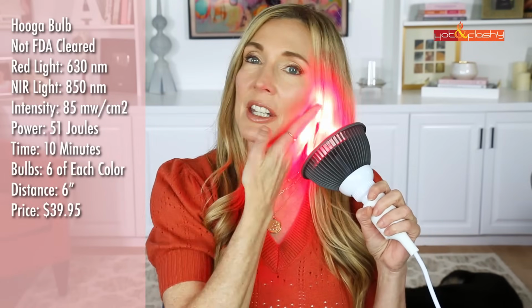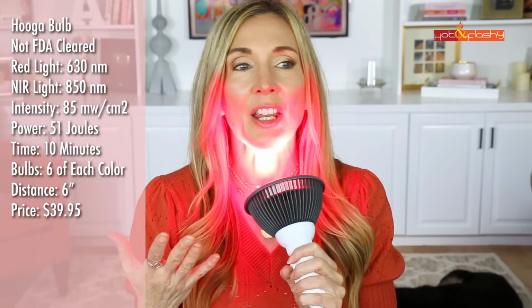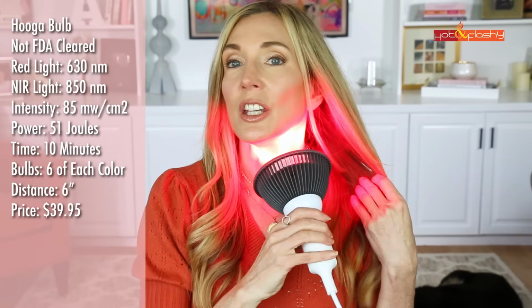I can feel a nice warmth on my skin when I hold it here, but if you wanted to buy one of the masks and then get something like this to treat your neck at the same time, the disadvantages of this one are that you have to hold it, or you have to MacGyver up some kind of tripod situation to hold it and aim it wherever you want your treatment, say the back of your hand. But it's a good entry-level option if you really want to get into red light therapy and don't have a lot of money to spend.